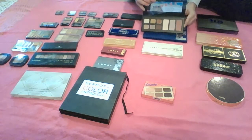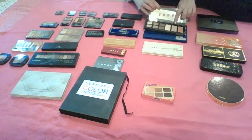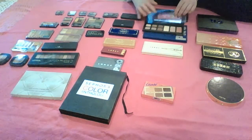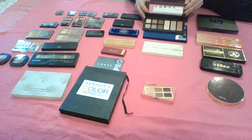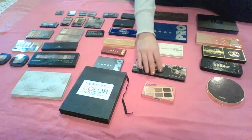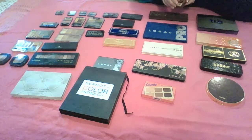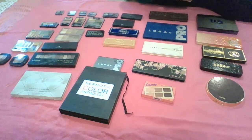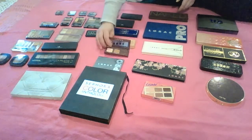This blush though, oh, so pretty. So they've got a highlighter, blush topper, and a blush, and then just 3 nice neutral eyeshadows. And I'm obsessed with the Lorac Golds. That's why I have the Lorac Gold. I also have the Lorac Pro. This was kind of their sampler for the Mega Pro 1. And that gold is what drew me in to Lorac shadows.